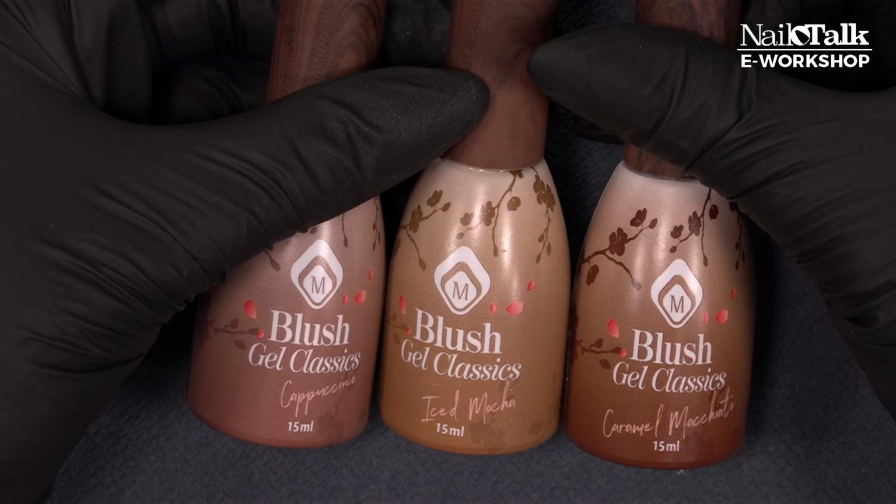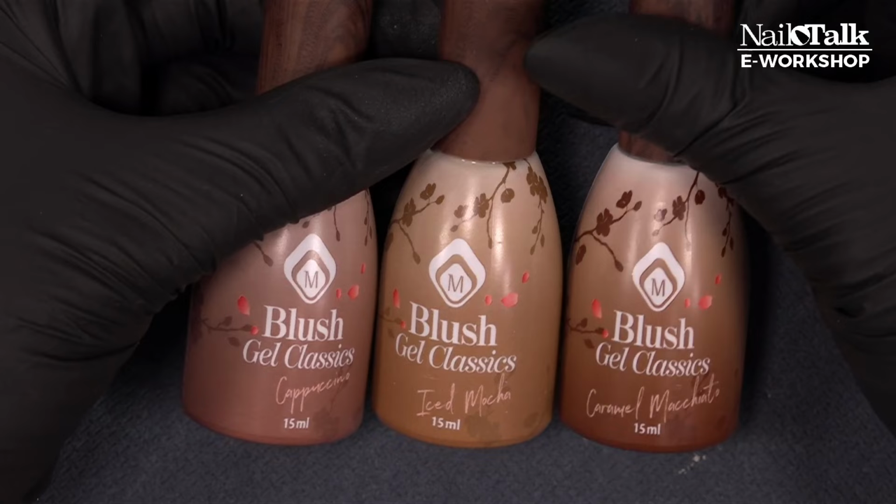Then the cappuccino, iced mocha, and caramel macchiato. Oh, my mouth is watering right now. I really need it, decaf. And then, of course, the dark espresso. Those are the bottles, and I love the packages, love the bottles, but I really go berserk over the colors.